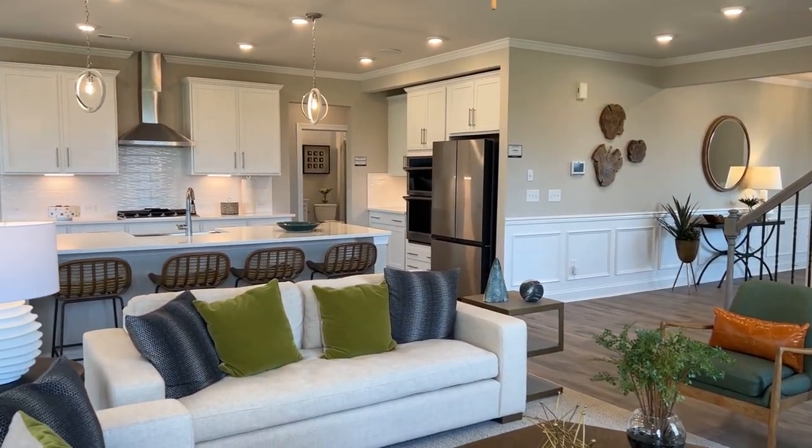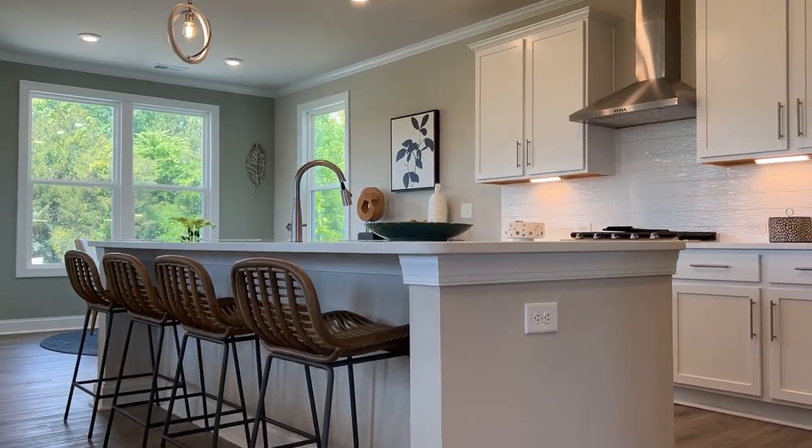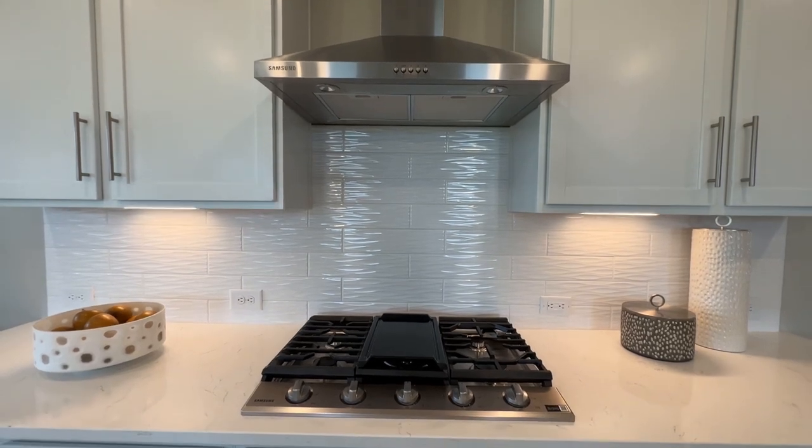These homes feature spacious living areas and modern designs, making them perfect for families or anyone looking for comfortable living space. And the kitchens are equipped with modern appliances, sleek cabinetry, and ample counter space, making cooking and entertaining a breeze. And look at this lot behind me.